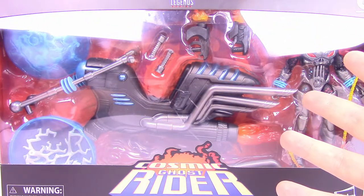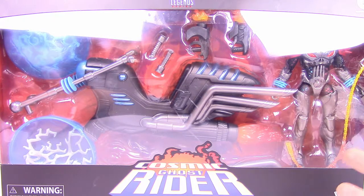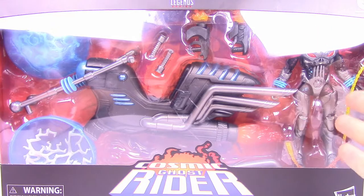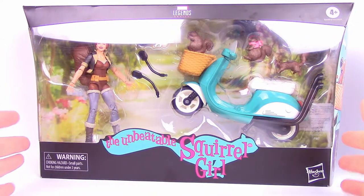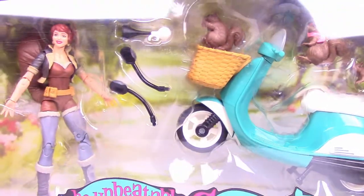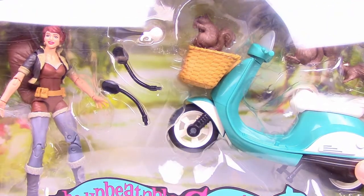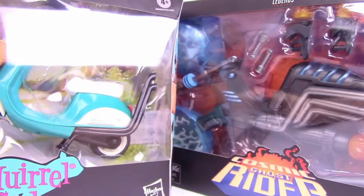This time we have another ride set, where as you can see here, we have the Cosmic Ghost Rider, which is really cool. I think this looks amazing, this set. With the Cosmic Ghost Rider and the bike, it just looks super cool. But then, kind of unfortunately, we also get the unbeatable Squirrel Girl, so her set's a little less impressive. It's cool, it comes with some squirrels and stuff, but the scooter, I think, is kind of stupid, just a reuse of the old Deadpool one. But we get Squirrel Girl there as well. So two cool sets, I guess, overall.